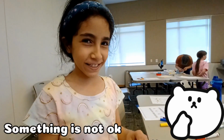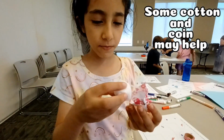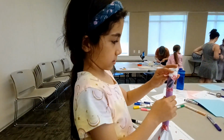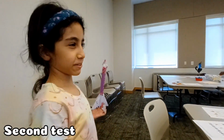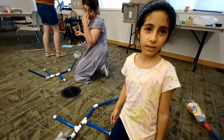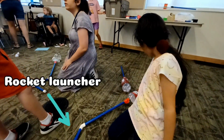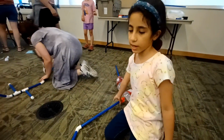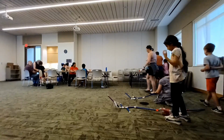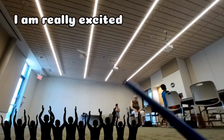No. The first try is unsuccessful, but we have to make the top part heavier. So we put a coin and a cotton ball, and then put it on again. Now we made a sword. Now it's time to put it on the top, just a decoration. We're gonna see what happens. We're going to step on the Dr. Pepper bottle, and then we'll make air, and then we'll hold here, and then push this to make it fly. If he wants to do another one inside.